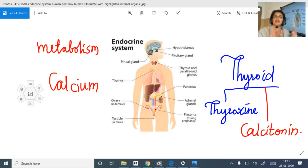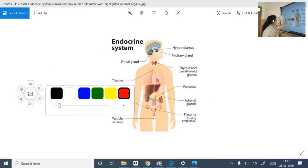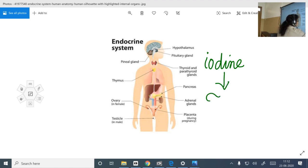And the thyroxine hormone controls the metabolism of fats, carbohydrates and proteins. That is why it is very crucial in the functioning of our body. We will see the case of the thyroxine hormone secreted by the thyroid gland. You must understand, children, that for the production of thyroxine by the thyroid gland, a particular mineral is required. This is iodine. Iodine is required for the production of the thyroxine hormone by the thyroid gland.